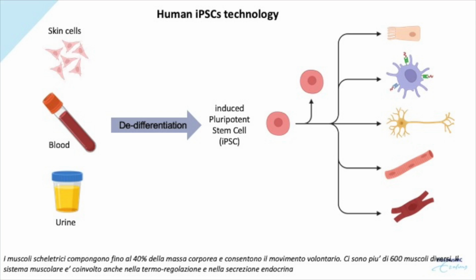Human iPS cells mean induced pluripotent stem cells, and that stands for iPS. If you look at the left, these represent normal cells in an adult individual. For example, skin cells from a skin biopsy, or blood, or urine, or teeth, or any cell from your body. And there was a Japanese professor, Yamanaka, who did a crazy experiment. Actually, in his lab, a crazy experiment was done. And he went back in time to make embryonic stem cells from adult cells.